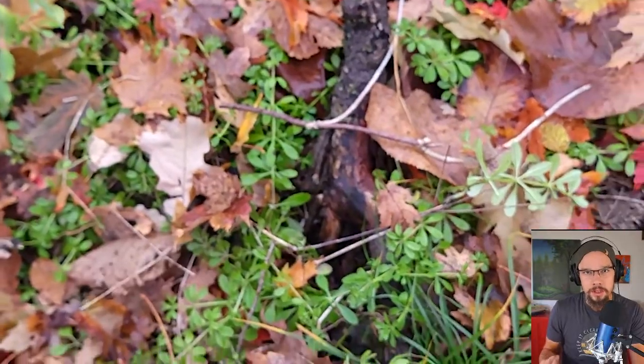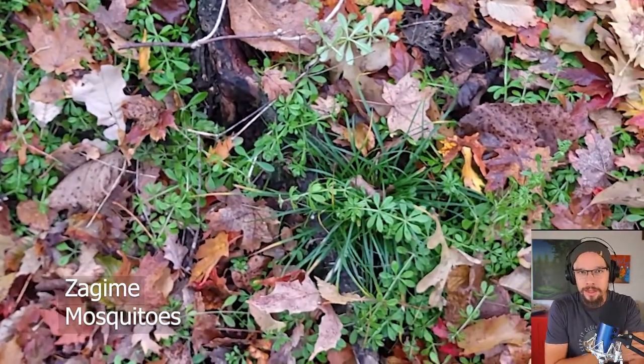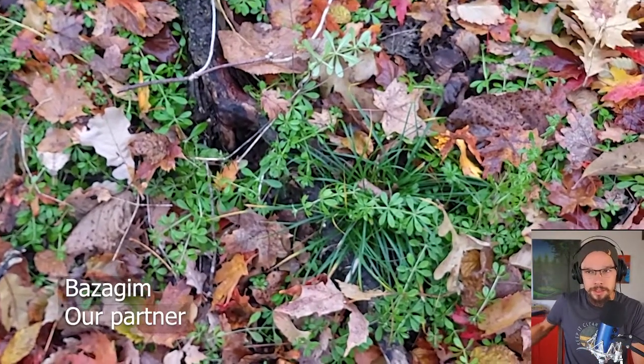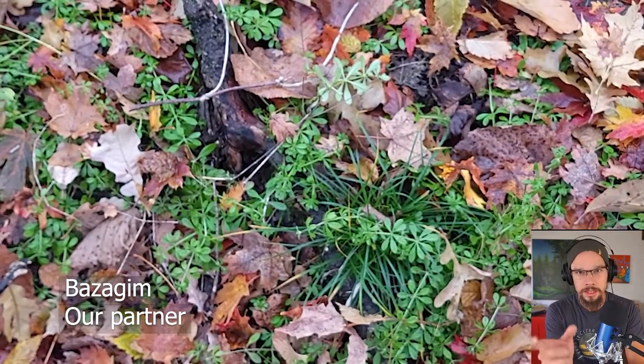And so like mosquitoes, we will call them Zagime because they get stuck to your skin, and when they suck your blood, or our partners, we will call them Buzzagim because they're always stuck to our side. So Zug is when something is sticky.